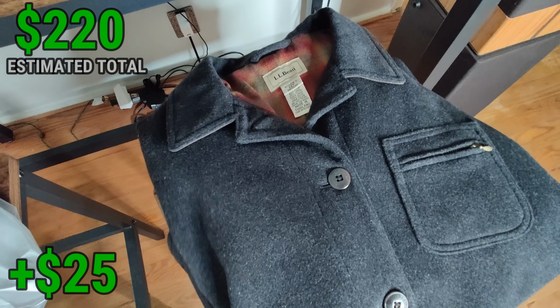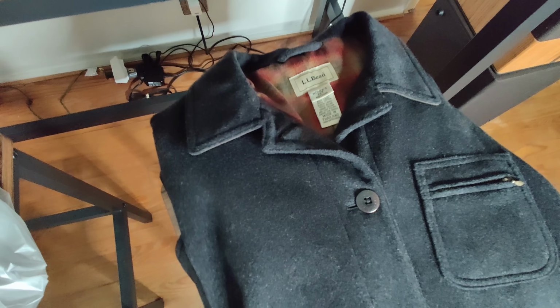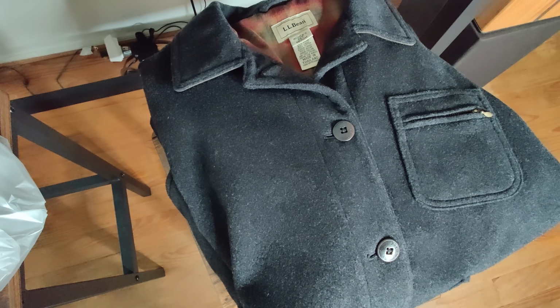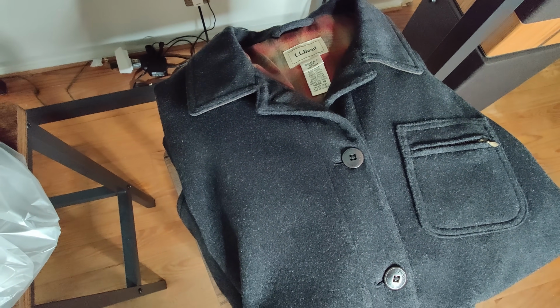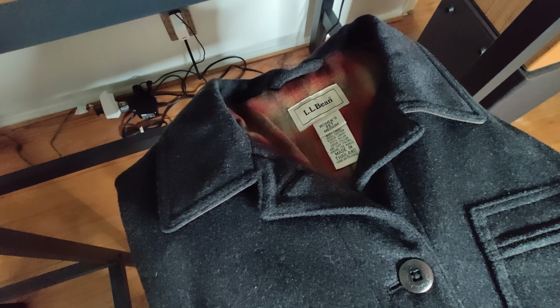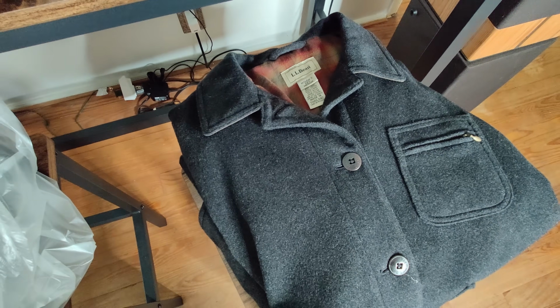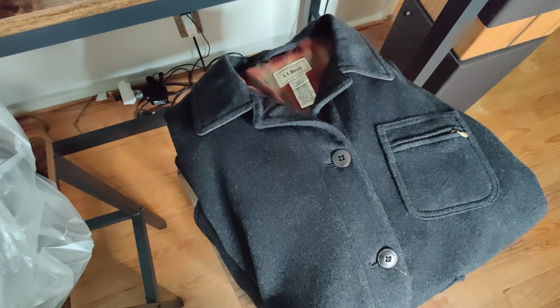Then right below it, I was in line at the thrift store, and I saw this women's LL Bean vintage wool jacket on the rack, and I decided just to grab it because, you know what, it was only $3 and I can make some money on this. The vintage LL Bean stuff, especially with the plaid lining, does pretty well. This should sell for between $30, $40 plus shipping. It's in very good condition.